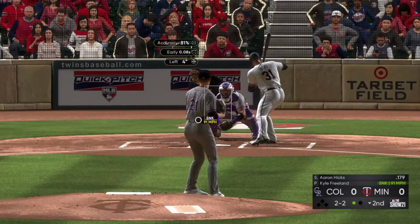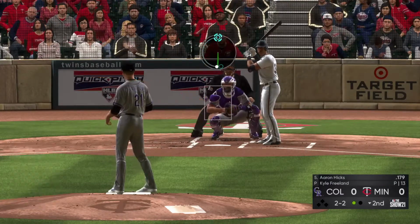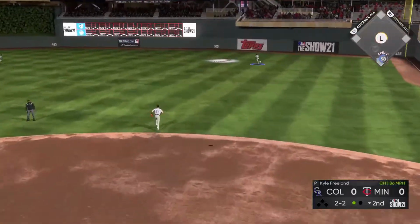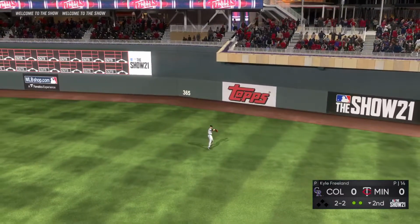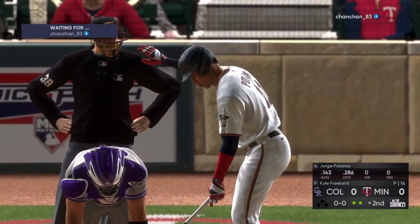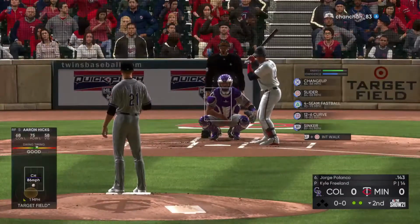Two balls and 2 strikes to Hicks now. 2 balls, 2 strikes. In the air now, out to right field. Hilliard is back in plenty of time to put this away, however, and there are 2 gone. 2 down, no one on base. The second baseman. Bring in Jorge Polanco to hit next.